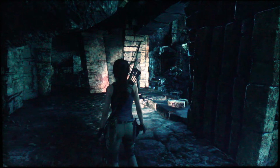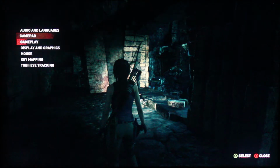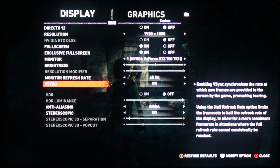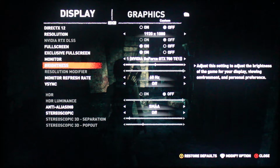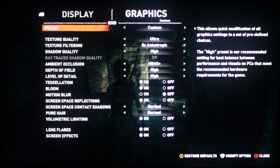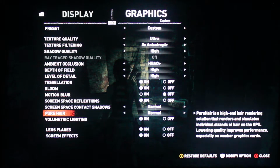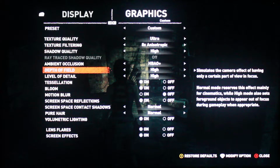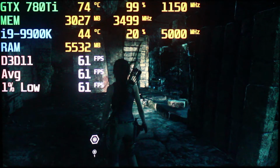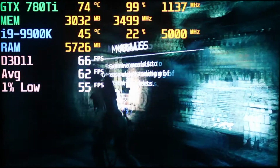So I was actually able to pull this game off on ultra settings to have decent FPS. So let's take a look at the settings first of all. Okay, 1080p full screen. VSync off. As you could see, we got the 780 Ti, anti-aliasing on SMAA, and here it is. You see we're on ultra settings, motion blur off, pretty much maxed out. And these are the kind of FPS we're getting here. Not bad at all. Around 60 FPS, that's really good.